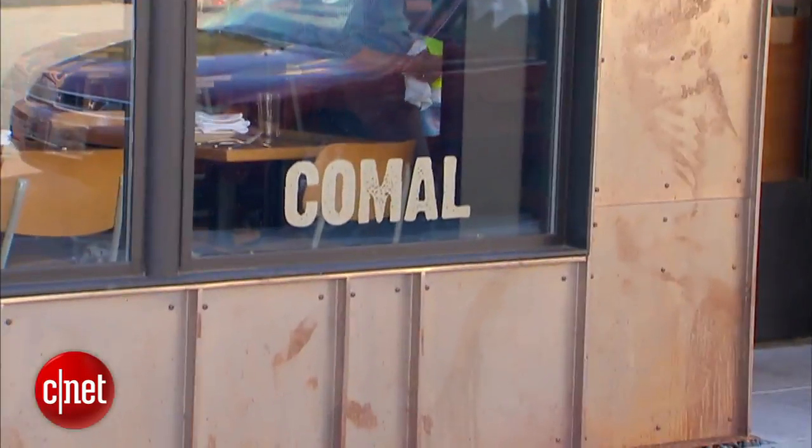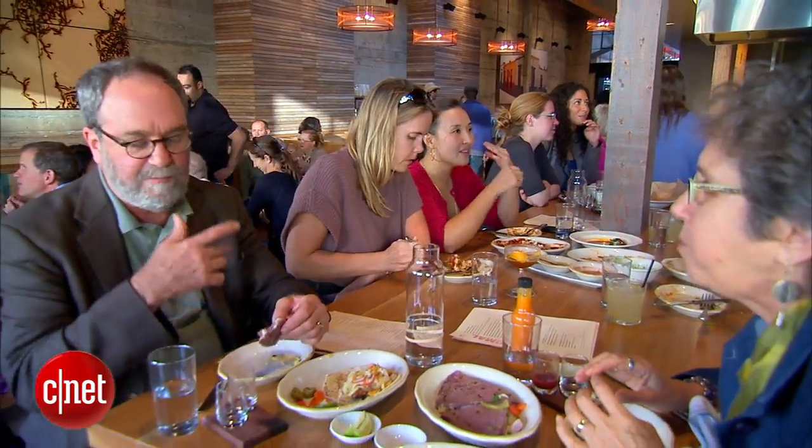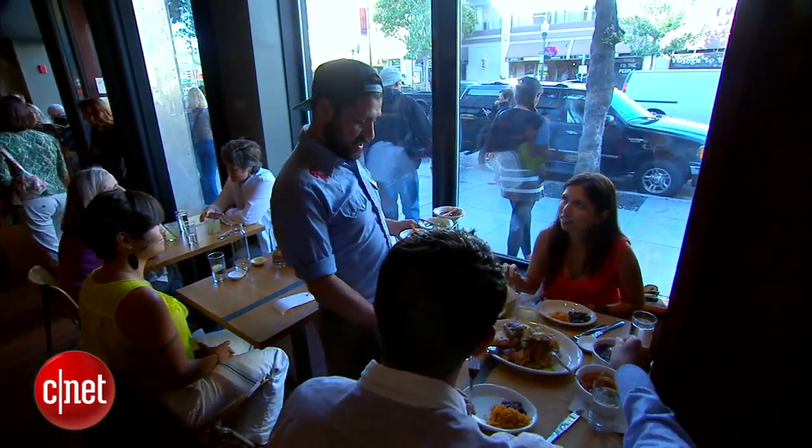It's a busy night at Kamal, a new Mexican restaurant in Berkeley, California. It's almost a little bit of cognitive dissonance where you look around and you hear all this noise and you think, I'm not gonna be able to have a conversation. And then you sit down and realize that there's this little bubble around you. Restaurant owner John Paluska was able to achieve that bubble with the help of acoustic engineer John Meyer.